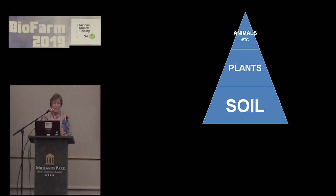So we'll take a sample and we'll send it off to the lab, expose that wonderful life that's in the soil to all kinds of chemicals that they've never been exposed to before, and extract some numbers that are generally meaningless, that will come back and say, you need to add nitrogen, or you need to add phosphorus, or you need to add something else to your soil to make your plants function better and your animals function better.